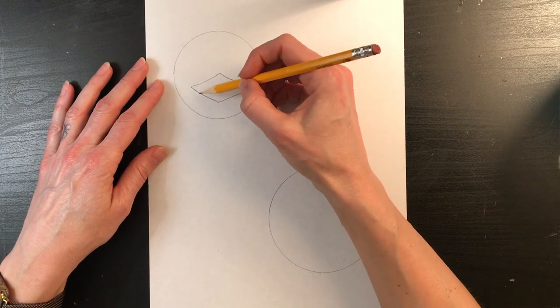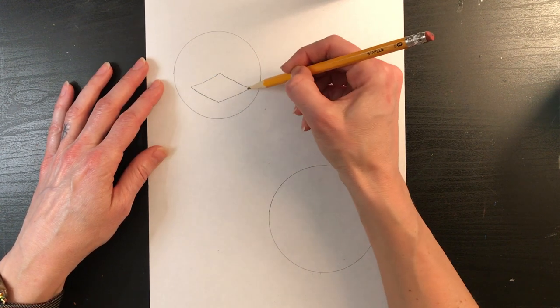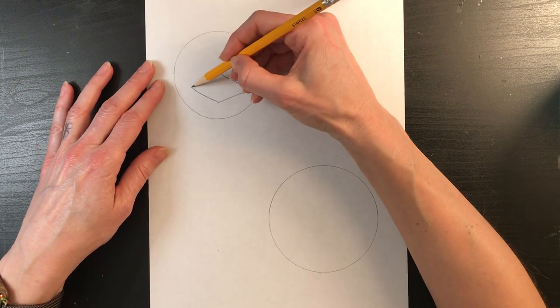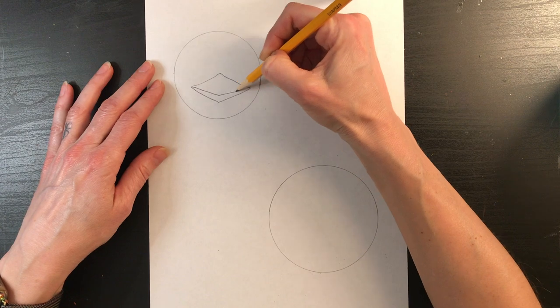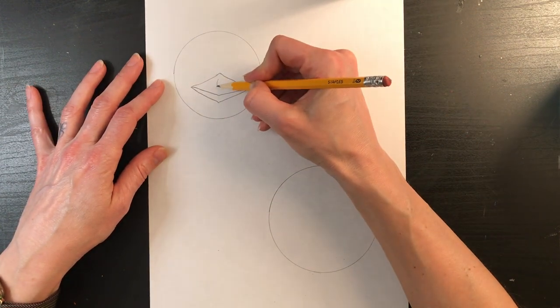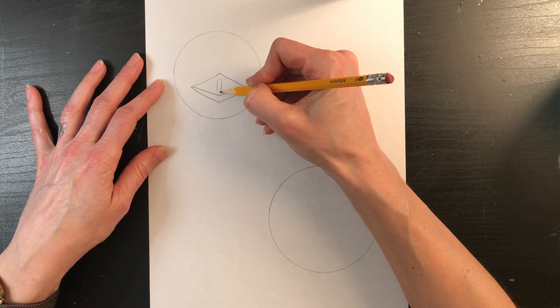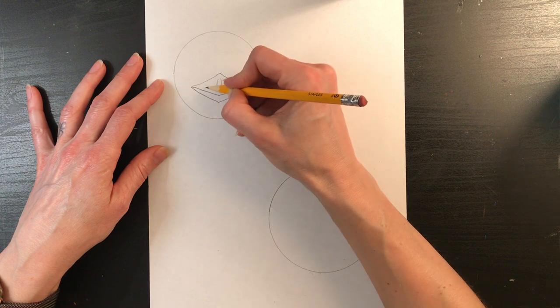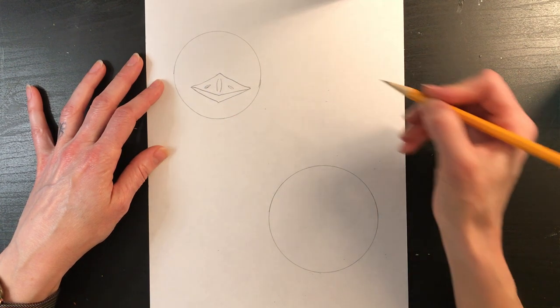So I'm going to draw a line that goes across from this corner to this corner, and it sort of looks like this dip in the bottom here. So it kind of dips down and comes back up, just like that. In the center right here, I'm going to add a little part of his beak and the little nostril spaces right here so my little emu can breathe.